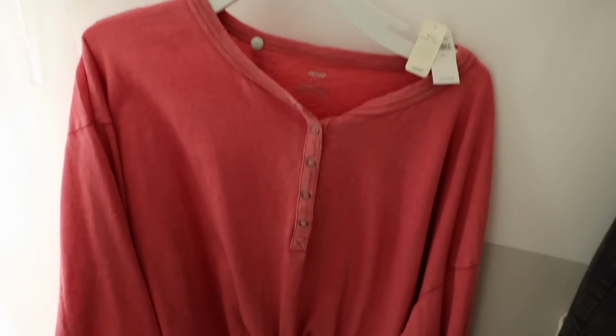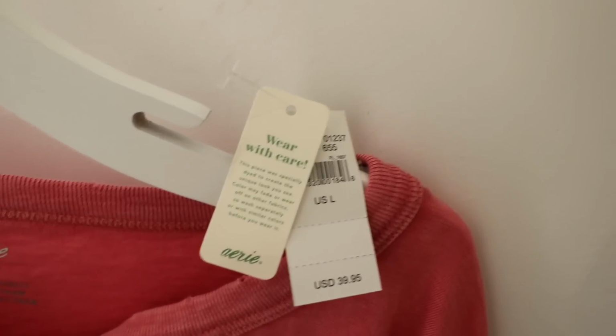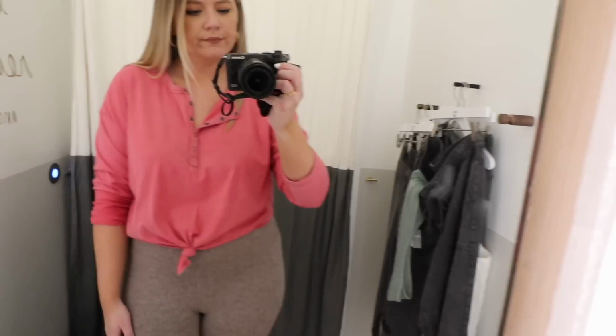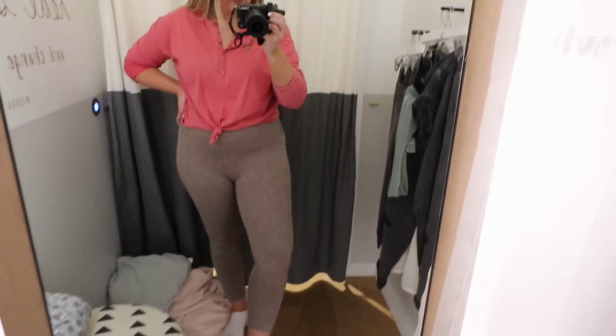I saw a lot of these Henley shirts. And you guys, I really wanted to be out of a catalog with this. It was $40 for that shirt, by the way, which I thought was a little bit pricey. But when I tried it on, I was like, okay, wait. I don't know if I like this color combo together.